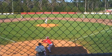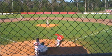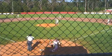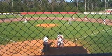And that makes the count an 0-1 count. That ball hit to left. The out is made, and that is the ball game. Number 31, Trent Broughton makes the catch.